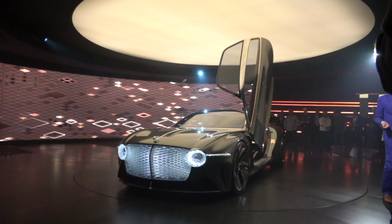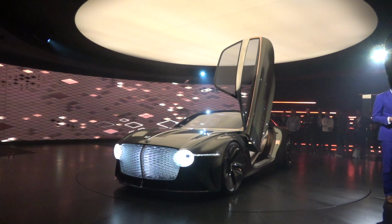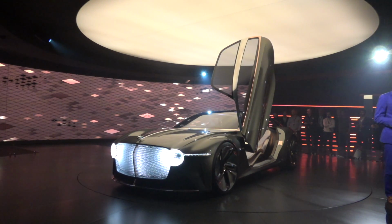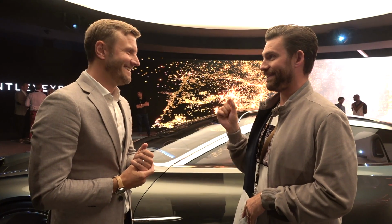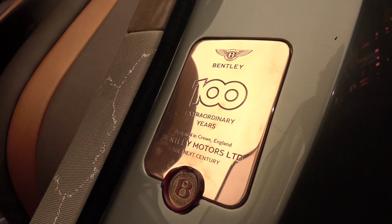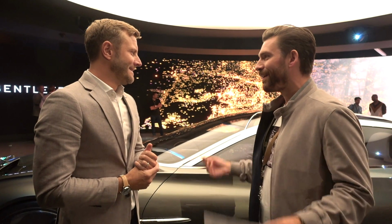First of all, congratulations on this unbelievable piece of sculpture. Thank you very much. Top work. So this is the EXP 100 GT. Yes. 100 significant because you're celebrating the 100 years of Bentley. Absolutely. Very cool. What a way to celebrate it. Indeed. This wasn't done overnight. No. How long has this been in the planning for?